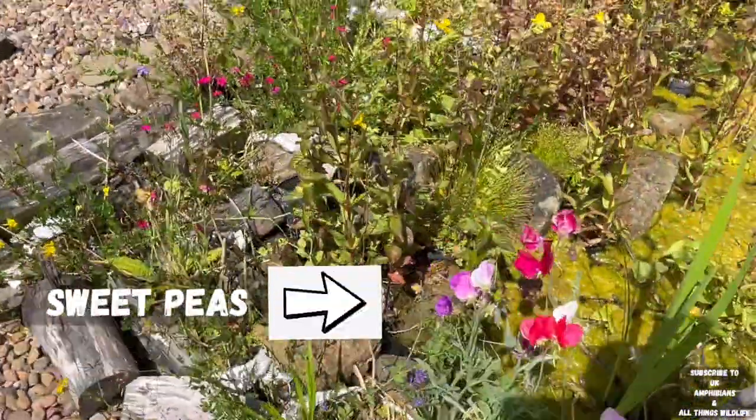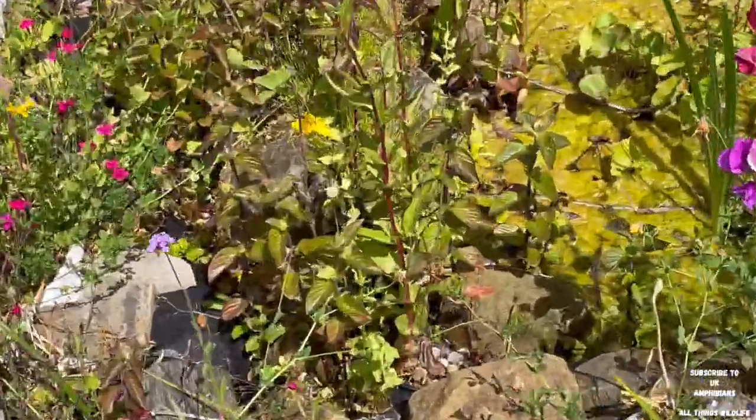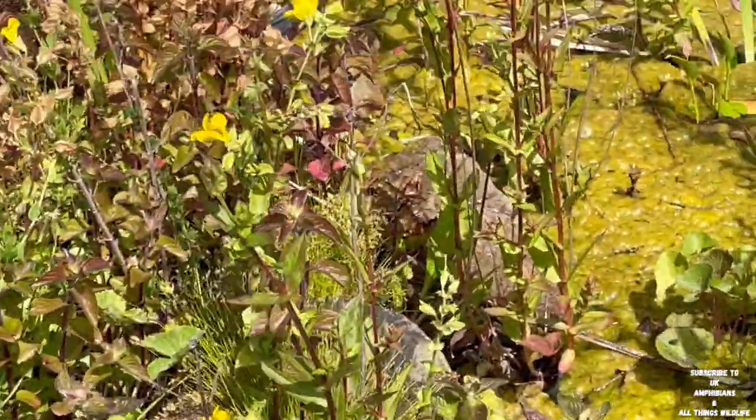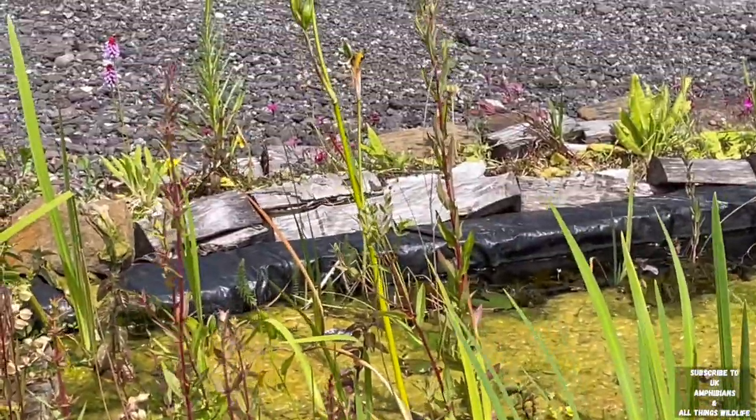Here we have some lovely sweet peas flowering. The purple loosestrife is growing nice and tall, ready to start flowering soon.